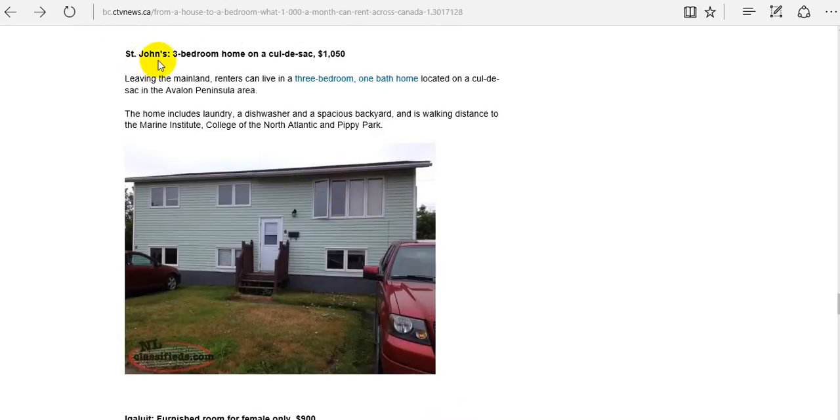Now in St. John's, Newfoundland and Labrador, $1,050 a month, so just slightly over budget as well. You get a 3-bedroom home on a cul-de-sac, so for just slightly over the $1,000 a month, you can get not just a 1-bedroom apartment, not a 2-bedroom apartment, but a 3-bedroom house. A house on a cul-de-sac.